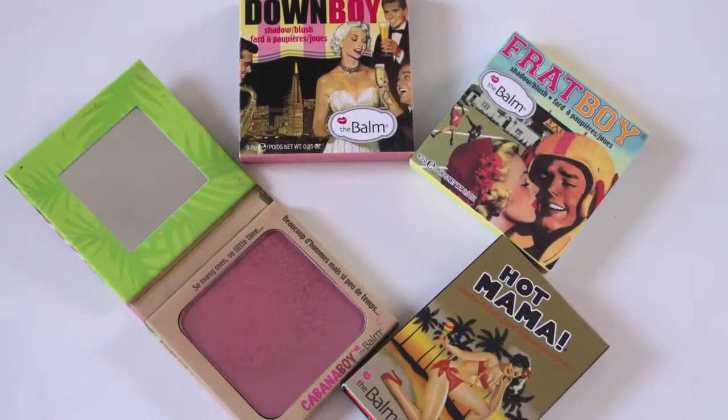And their packaging is aces. How cute is this? This is so Archie Comics, adorable vintage 50s. And the shade I'm talking about today is Cabana Boy in particular. It's kind of like a deep plummy mauve shade. It looks very pigmented in the pan. I'm wearing it on my cheeks right now.